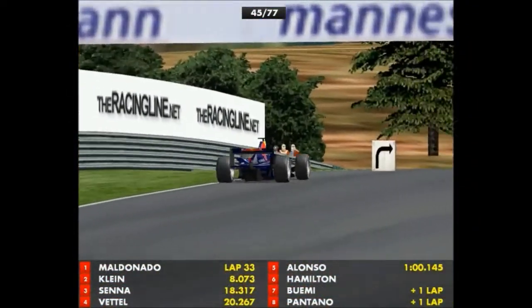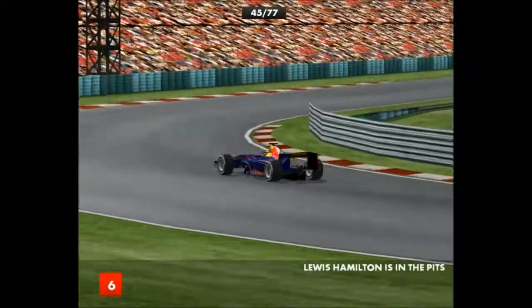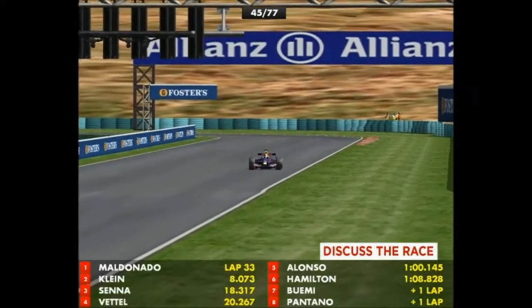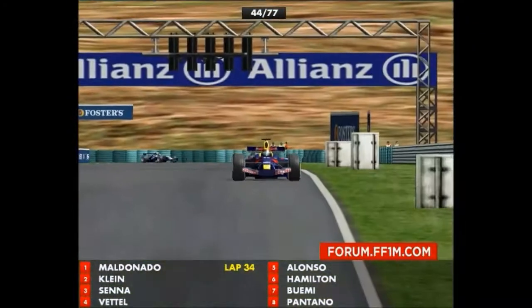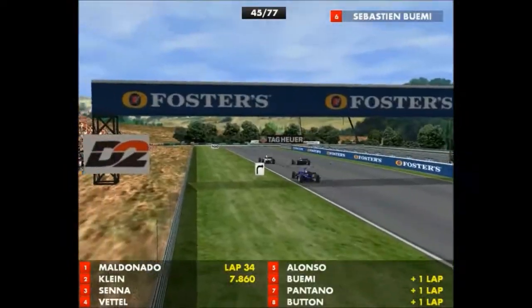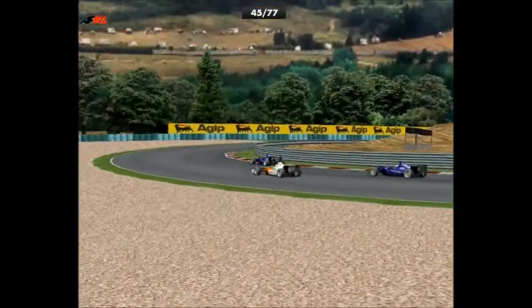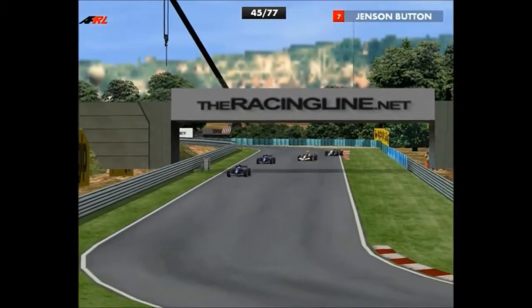In fact, it's been a pretty dogged race from Pantano. He spun there and then he had the incident with the stricken Dark Wolf at turn 11. Hamilton pits from 6th place, with that, I think, going a lap down on Maldonado. Quite fortunate to still be leading after Rosberg's spin and Kubica's brake problems, but nevertheless, second pole position in a row.